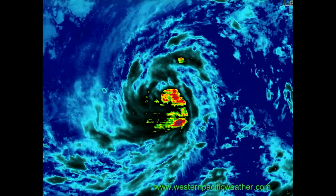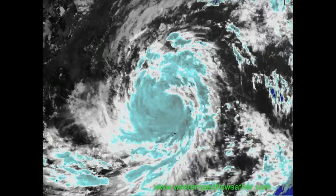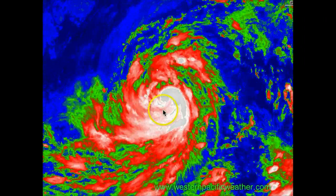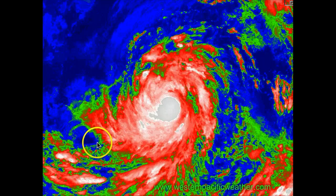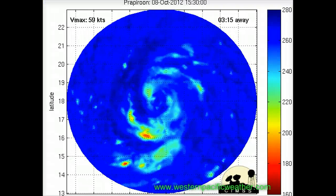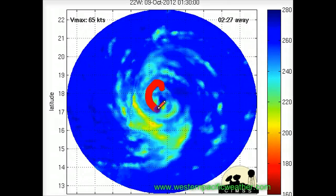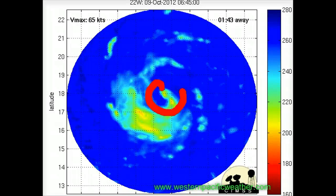Now at this time the eye is very weakly seen. Actually, if we cycle through a lot of the channels here, you cannot see an eye. Very cold cloud tops near the center of circulation. But let's look at one other channel here. That is the microwave imagery. And a little bit closer look indicates that an eyewall is attempting its hardest here to form up around the center of the storm system.